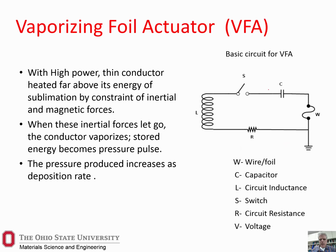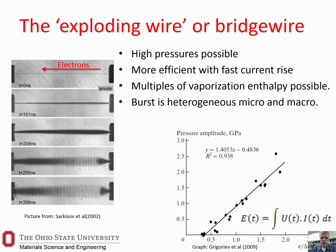So that was this idea for this vaporizing foil actuator approach that we'd like to say we invented from scratch. We, of course, didn't. There's very few things that are truly, truly new. But what we have done is this has been used for explosive detonation for years and years, and the exploding wire phenomenon has been used for years and years. And we're adapting this to manufacturing. We take a capacitor, charge it to a large voltage, run it through a switch. Any system has some inductance, some resistance. We use that then to blow up a bridge wire.